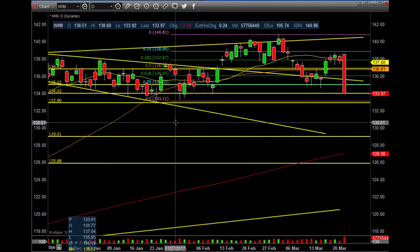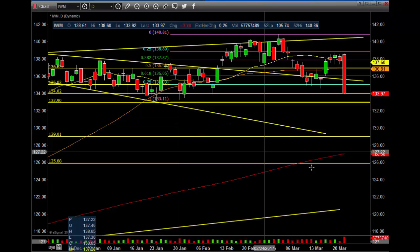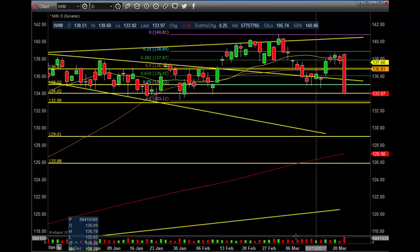Volume did pick up. That's right. We talked on the SPY. Closing right now, 13 minutes after, we're at 125 million on the day. Watch volume. See the spike here too?